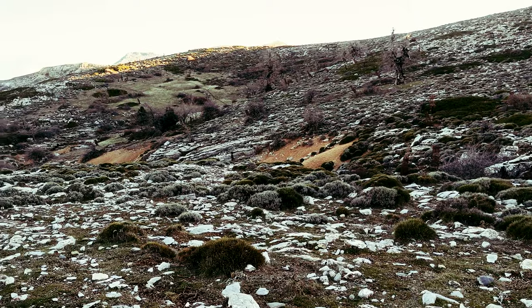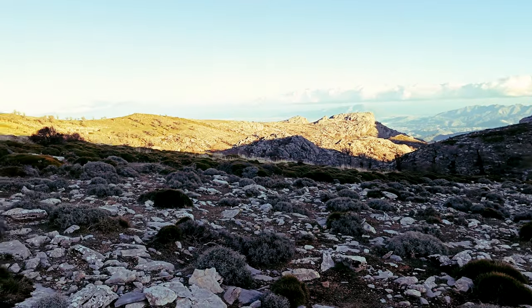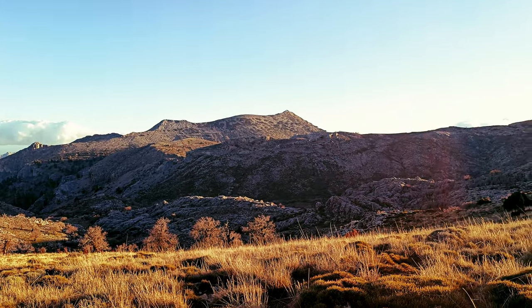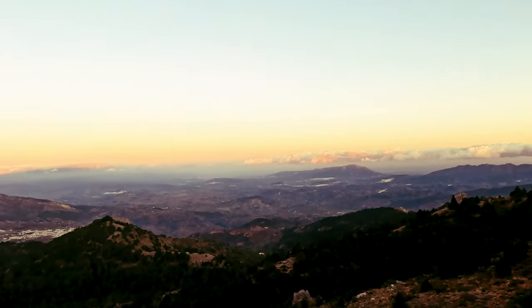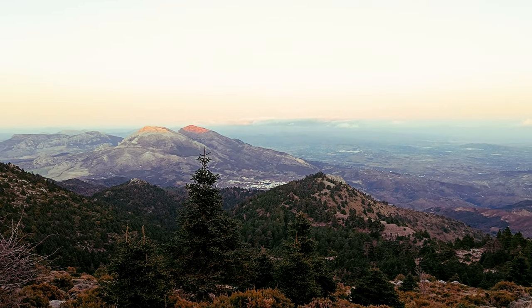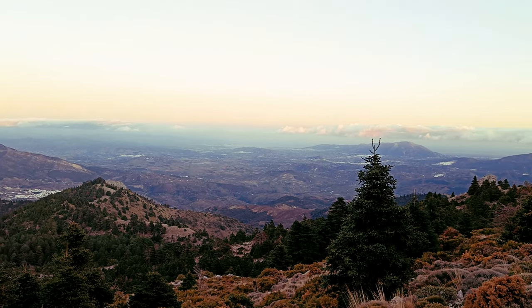So now we are heading way back, and it's getting colder. Just want to reach before it gets real dark. Can you see that? So we just reached our starting point where we parked the car, and it's really dark.